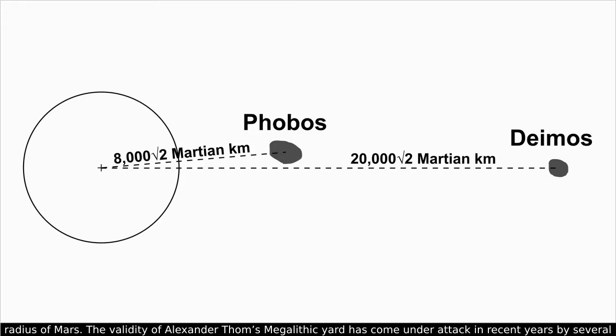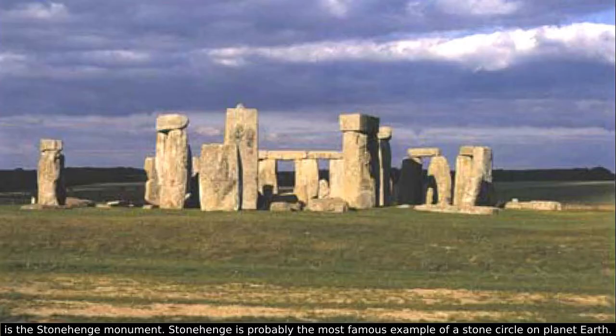The validity of Alexander Thom's megalithic yard has come under attack in recent years by several investigators. The finding that it is identical to the Martian meter to 4 significant digits now vindicates Thom's claim that the megalithic yard was the standard of measurement used in the construction of megalithic sites in Great Britain. A good site to test the use of the Martian meter is the Stonehenge monument.